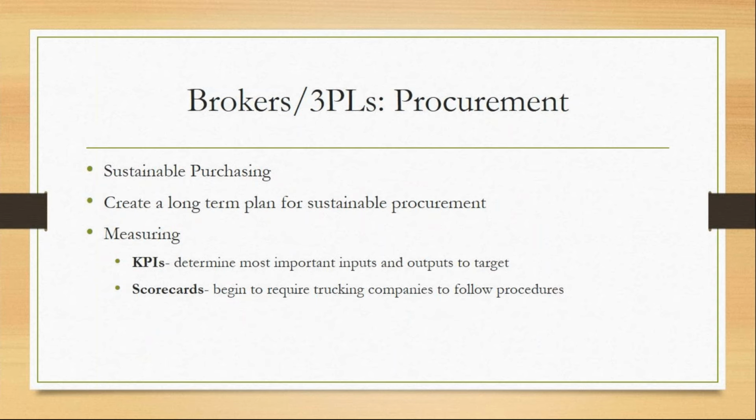So moving on to brokers and 3PLs. If you're a broker or a third-party logistics provider, this might seem like you don't necessarily have the ability for sustainable practices, but the truth is that you do, and that is in sustainable purchasing. Your power is in where you're procuring your trucks and freight. So what you really want to do here is create a long-term plan for procurement, and it could be within the next year, it could be within the next 2 years, and just setting those goals.